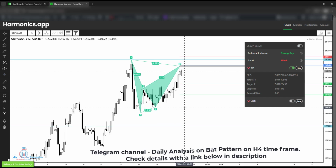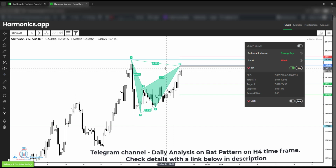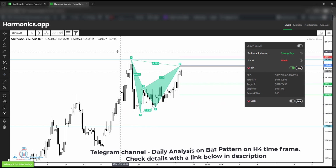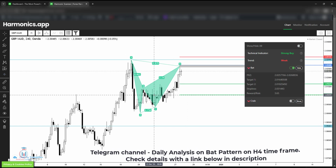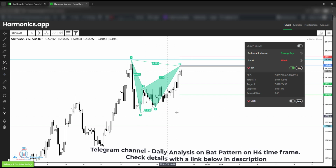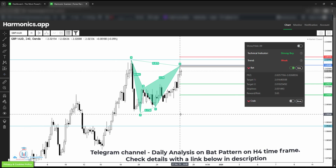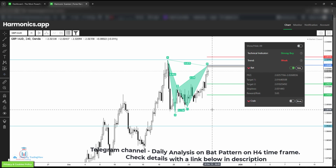Now, first of all, always keep in mind that the Harmonic scanner will not give you an ultimate pattern ready for trading, because it is always advisable that you make your own analysis. Do not rely only on the Harmonic scanner, because it detects the pattern based on some criteria that are inside the code, and then it is up to you to decide whether you will simply blindly follow this pattern, or you will make some kind of analysis that you have with the indicators or support and resistance levels, and then make your own decision. I always make additional technical analysis.